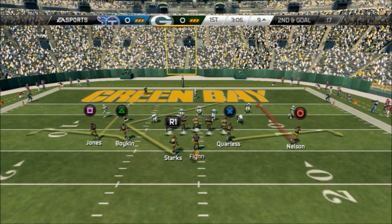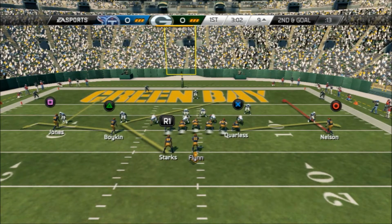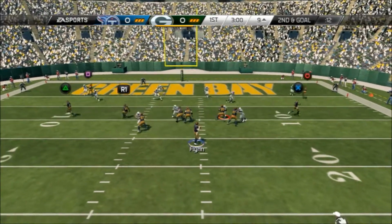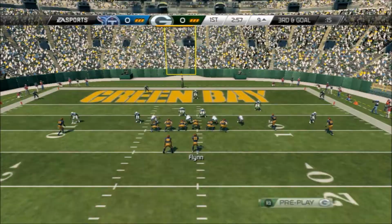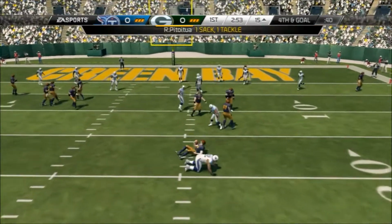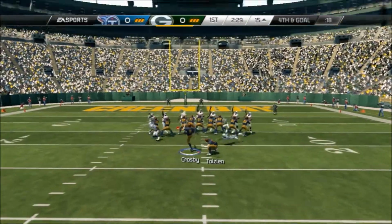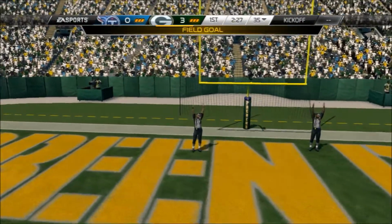Now let's see here, second and goal, went back with the curl flat. You guys are pressed down on this, so I probably could have. He got a guy who fell back, hit the angle route. That was the right play, but my running back did not catch the ball, and then did a makeshift screen. Fourth down, first one to get the ball.